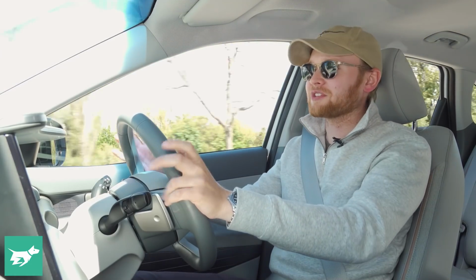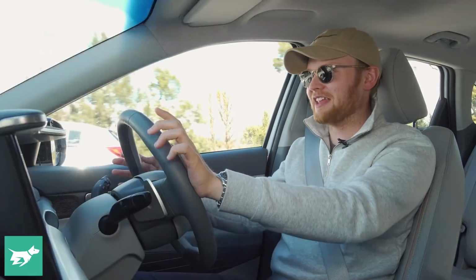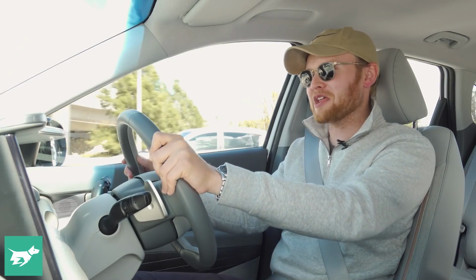It actually overtakes reasonably well on a country road because it does have a decent surplus of torque, but it's not a performance car. This is no Nexo N, and as far as I'm aware, there's no Nexo N planned.